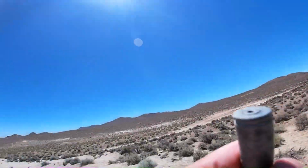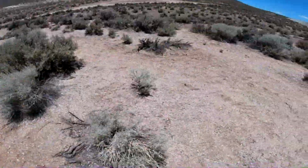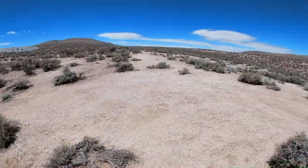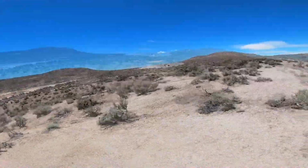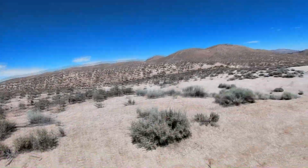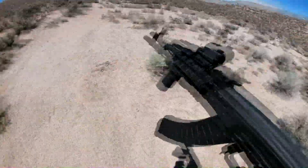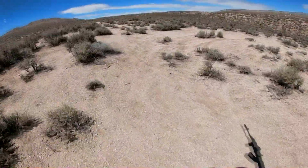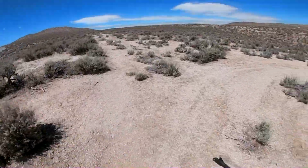Let's see if I can read it still. They might have been blanks. So this is near the Naval Training Range. Those look like 7.62 NATO blanks. Let's see if anything else is in here. For those of you that are wondering, Wasser 10 that I dolled up a bit. I did bring my anime girl mags out here. I'll show you them in a second.